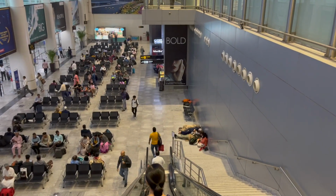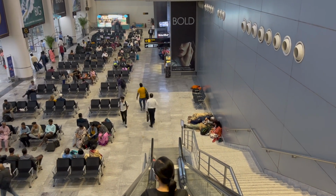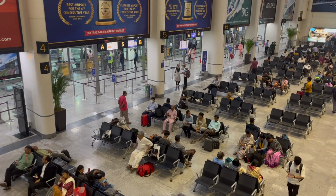I eventually took the escalator down to the boarding area. Terminal 1 doesn't have any gates. Of course, the gates will come when the new terminal is ready. And we still use buses to get to the aircraft, which are currently parked quite a way away.